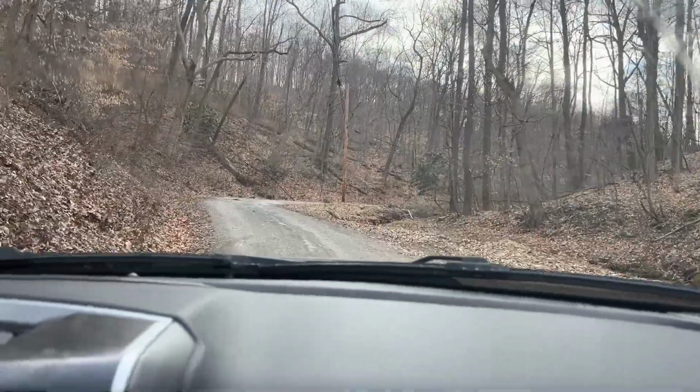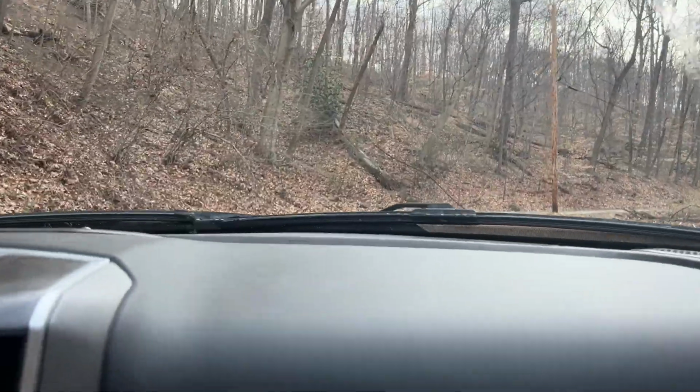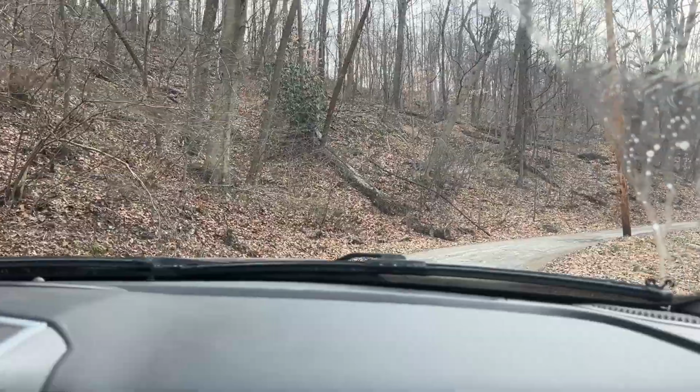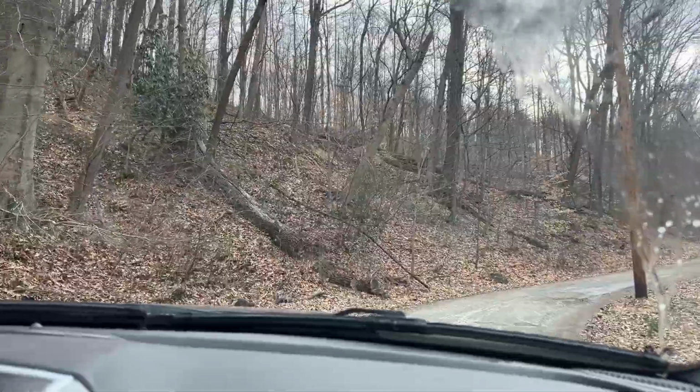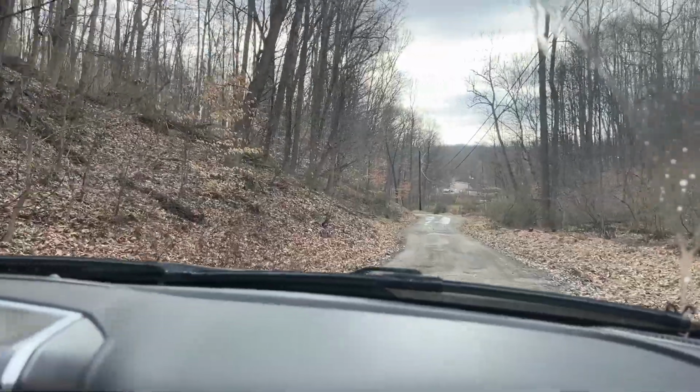Good morning. We are headed up the street to our neighbor's house, which is a couple miles away on our little dirt road here. And it's a lovely day to get some more wood gathered.